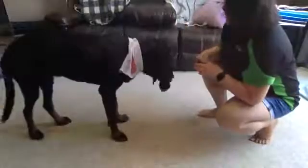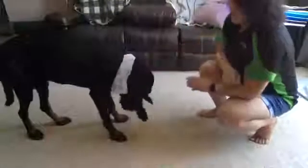I am a handler, a part of the St. John Ambulance Therapy dog teams, and this is Milo. Here, buddy. So this is Milo. He is a black and tan coonhound. He's 7 years old. Oh, good sit.